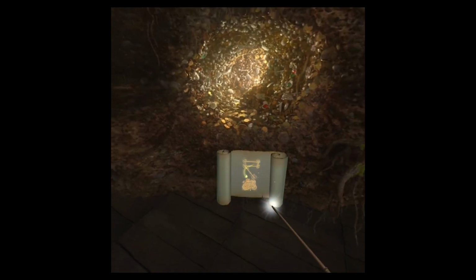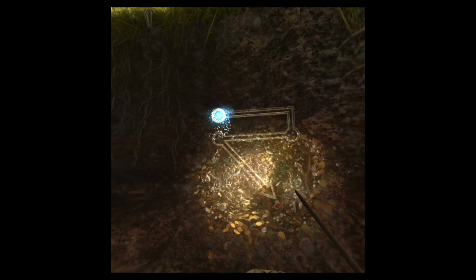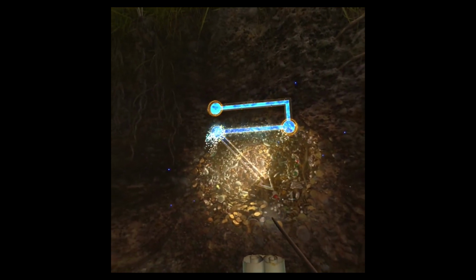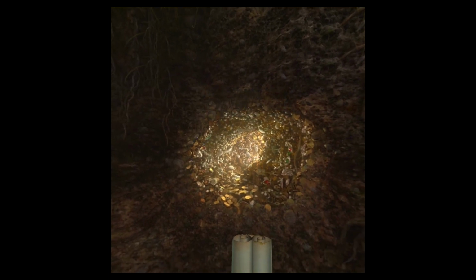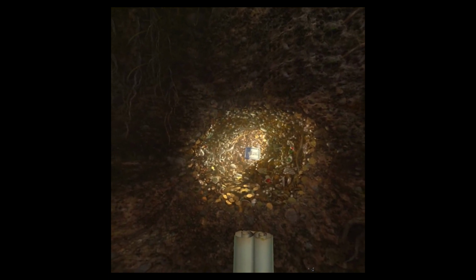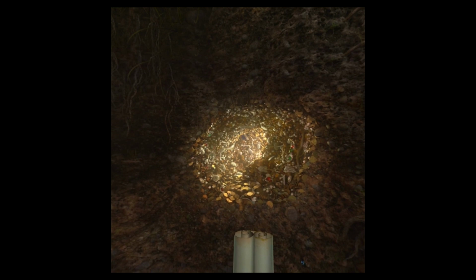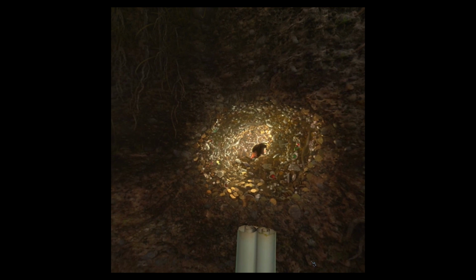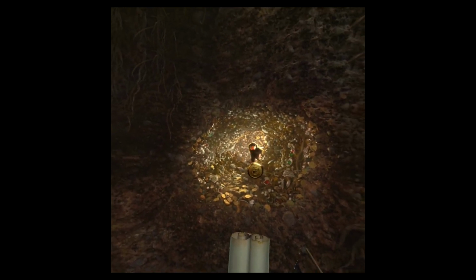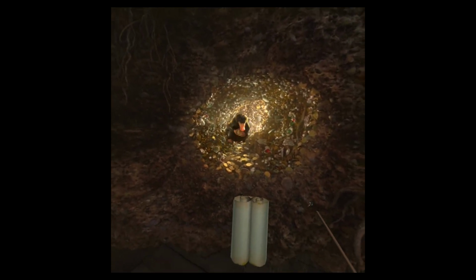Right. Time to meet the Niffler. Let's present him with the shiny items and see what he makes of them. Look. I think it's doing the trick. Yes, here he comes. Here comes the Niffler.